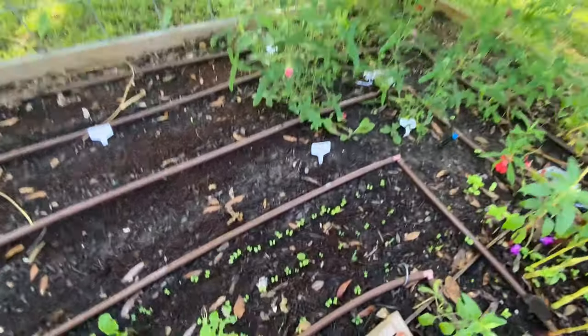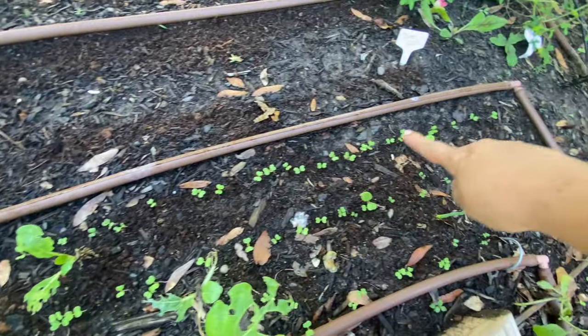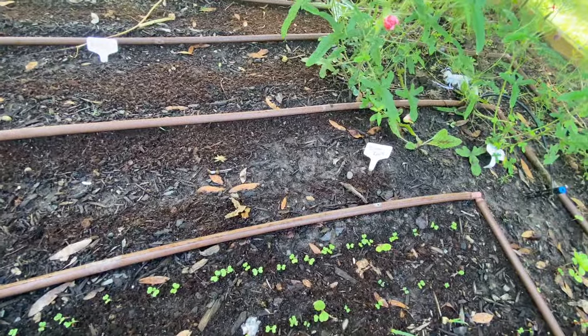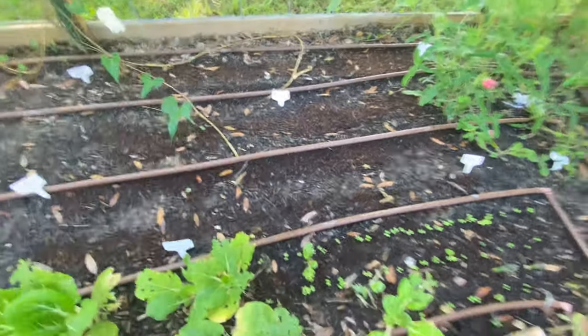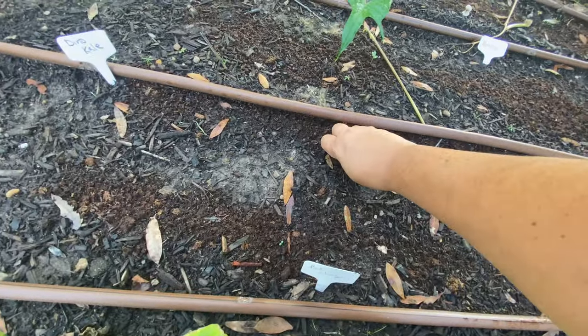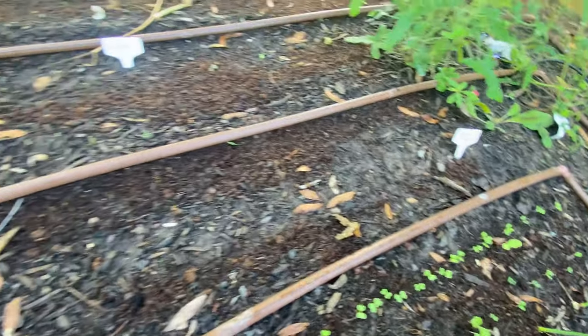But look at my bok choy. Look at all that germination on that bok choy. Lovely. Dino kale. I don't see anything. I think that's weed. That is not kale. And that is not kale. Anyway. Oh, that might be kale. There you go. Alright, so we will wait for the dino kale.